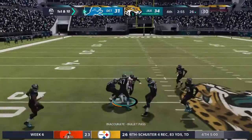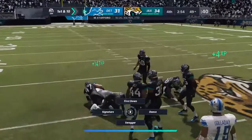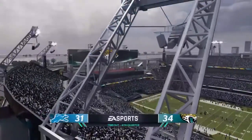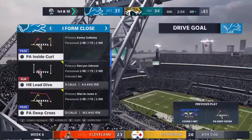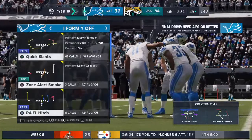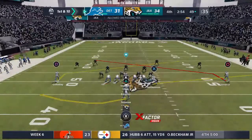A nice-looking play to start the drive down the middle and complete. And he'll be taken down, but not before they work it across midfield. It's a gain, and the Lions now are going to use the second of their timeouts. That's going to leave them with just one remaining here in this fourth quarter.